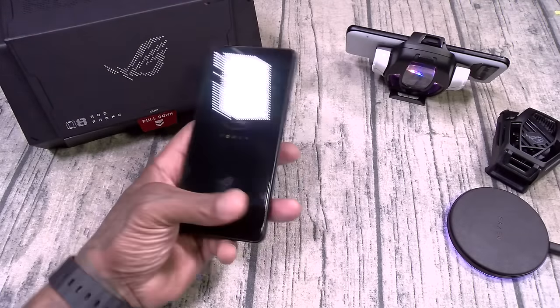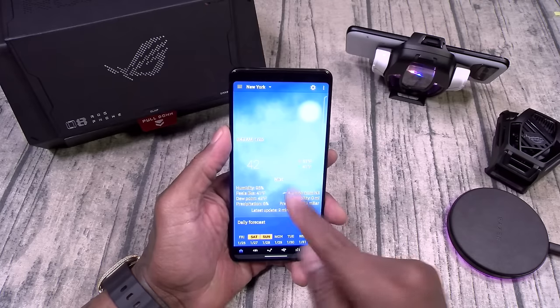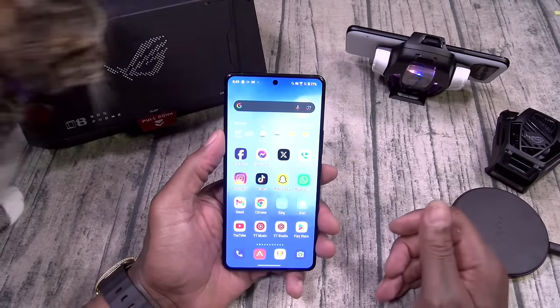So you wake up in the morning. Bang, just like that. Now I'm using my favorite transparent weather. Okay, so we can see it's 42 degrees right now. It's kind of springtime in New York City. Let's exit out of that.